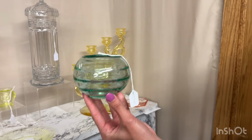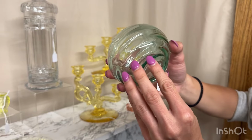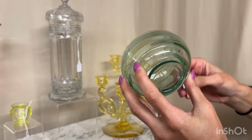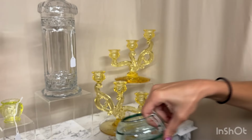Flamingo. Zircon Saturn Optic bowl or vase. Rose bowl. Has a ground bottom marked on the bottom. I believe this is in the Coronor line when it has that press one with the mark. $250. All right.